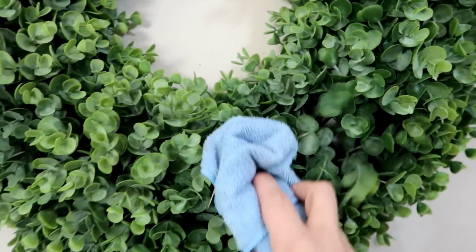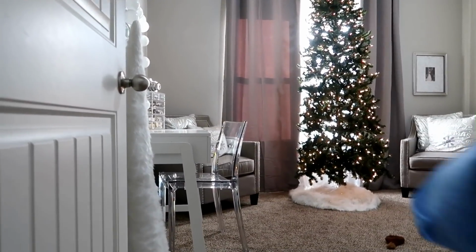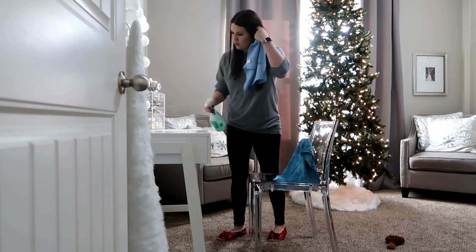Okay, we are making progress. We are officially on the other side of the house. Whew, it always feels good.